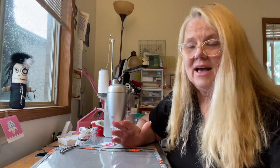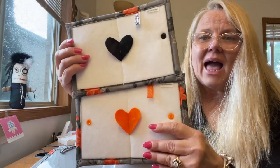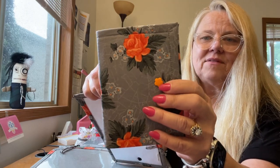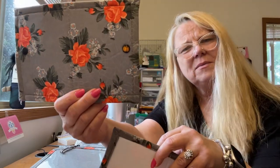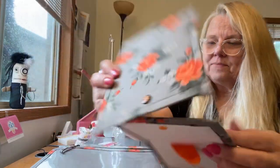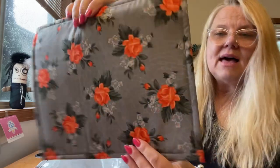Oh yes, I forgot to show you the pals. I did make pals. Yes, I did. Here's the pals. There's one with an orange heart. There's one with a black heart. And the pals will have their cam snaps. I have an orange flower for this one. Oops. And I have a pumpkin. I'm not sure if I'm going to do the pumpkin or not for this one. I haven't really decided because there's really no pumpkins on it. It's more like orange roses, isn't it? So the inside panel is like a spider web, and that's metallic. And then, of course, the backing.